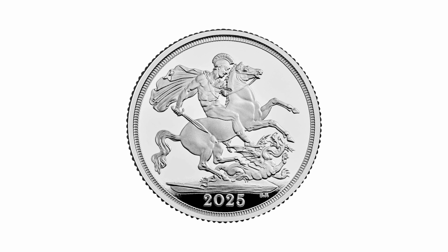Don't miss the opportunity to own the first silver-proof sovereign. The 2025 Silverproof Sovereign is a testament to timeless design and craftsmanship. Acquire yours today and be part of this historic release.